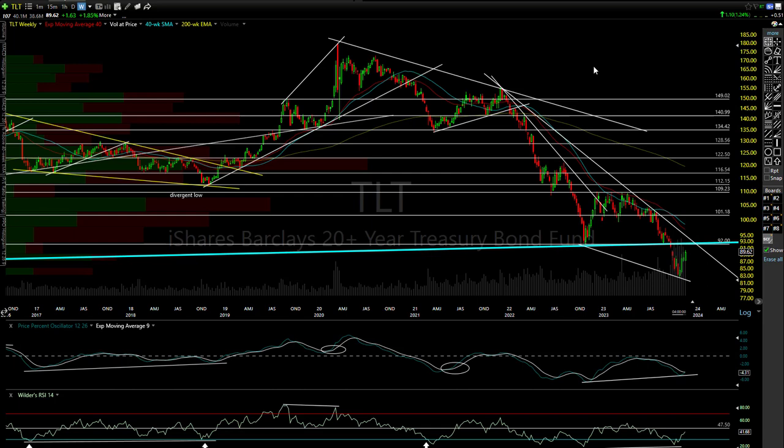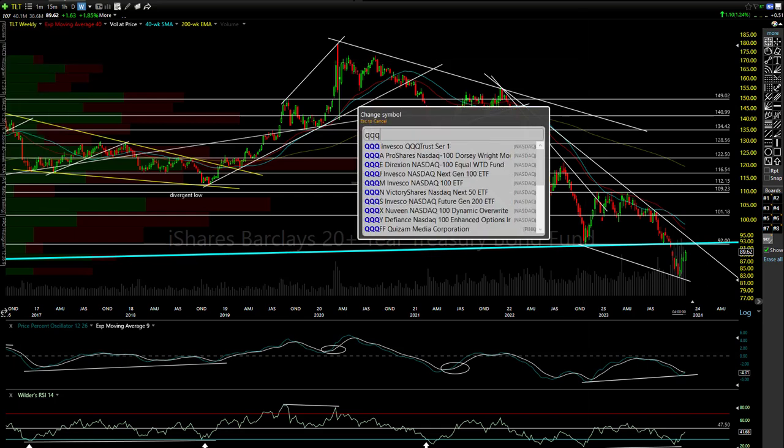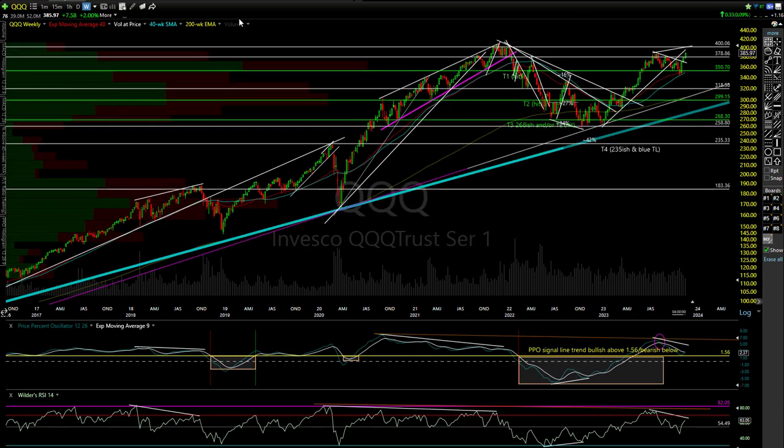Does that make sense? When you're in bull mode, that's what you do. Buy pullbacks to support, or wait for breakouts above resistance. And when you're bear, it's the opposite. Short rallies into resistance, or short breakdowns below support. So let's do this, and we will wrap the video up.